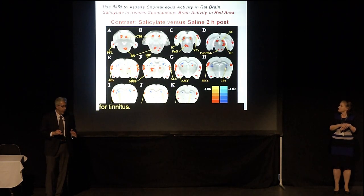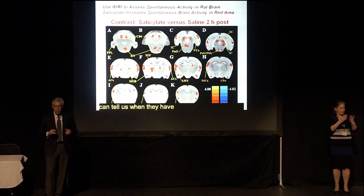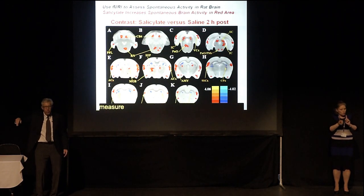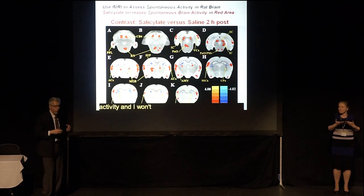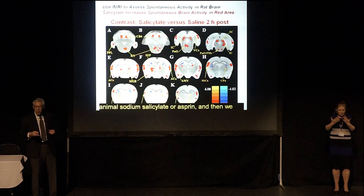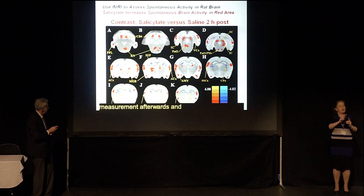We have these beautiful animal models now that can tell us when they have tinnitus and when they have hyperacusis. I have some colleagues I work with in Nanjing, China, and I go over there every year. We did some studies in Nanjing where we could measure the brain activity, the spontaneous fluctuations of the brain activity. And we'll go into the details on it, but what we did is we got these measurements before we gave the animals salicylate or aspirin, and then we gave them a big dose of aspirin and got measurements afterwards, and we would basically find out where the brain activity changed.